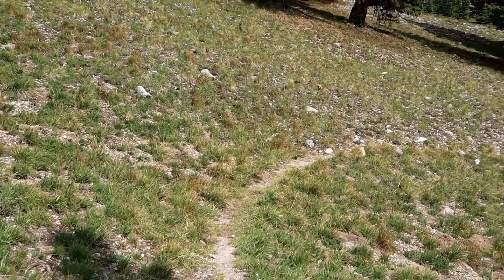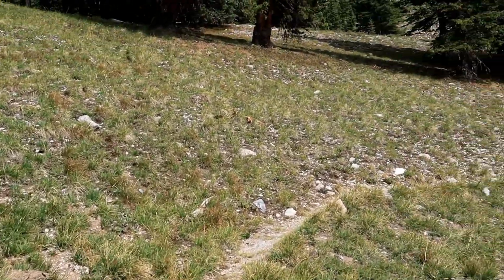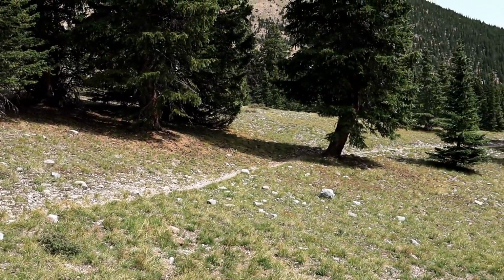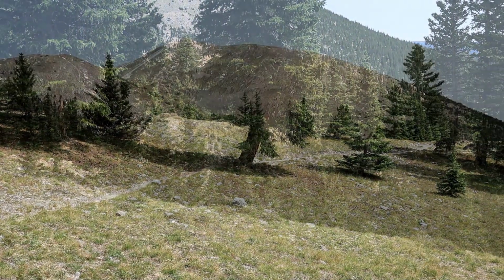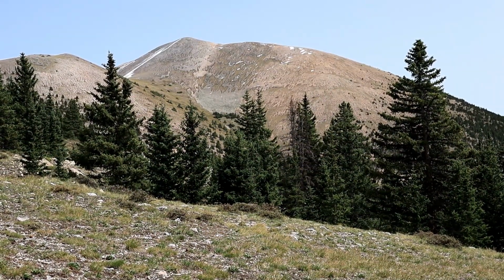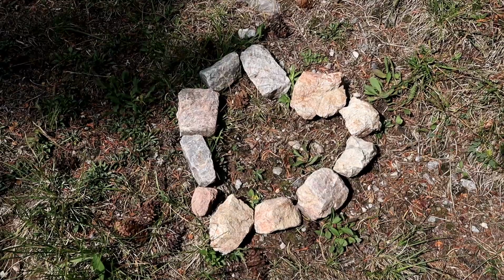Not too far past the porcupine, I'm going through a nice open area. A nice view of Truchas Peak from here. Aw, somebody made a heart out of rocks.